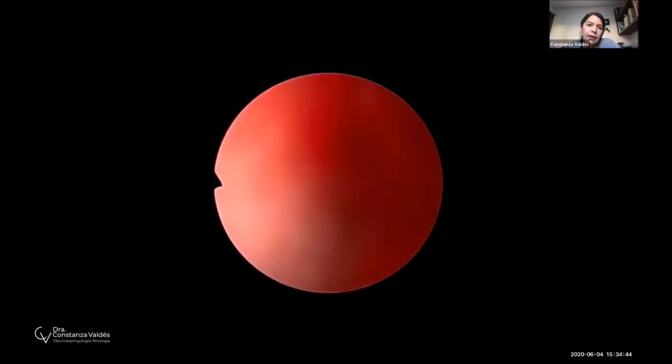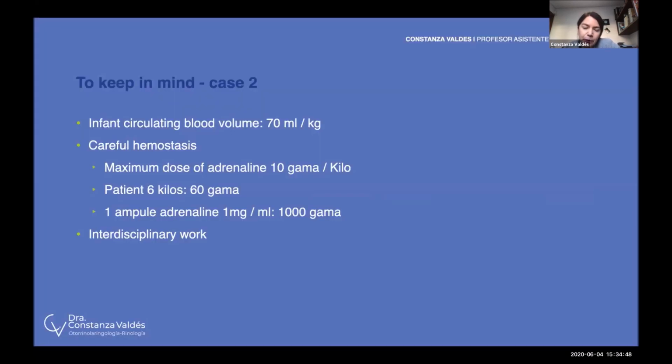Because we know that the circulating blood volume of a baby is 70 ml per kilo. So if we are operating a 3 kilo patient, it's 220. So if we bleed 100 ml, it's like half the volume of the patient. And it's very important, the careful hemostasis. And I really don't know by memory this, but I always have it in my phone, so I can tell my scrub nurse how much she has to put inside, and I see how much she's putting. And you have to keep in mind that the maximum dose is 10 gamma per kilo, and 1 ampule of adrenaline has 1,000 gamma.